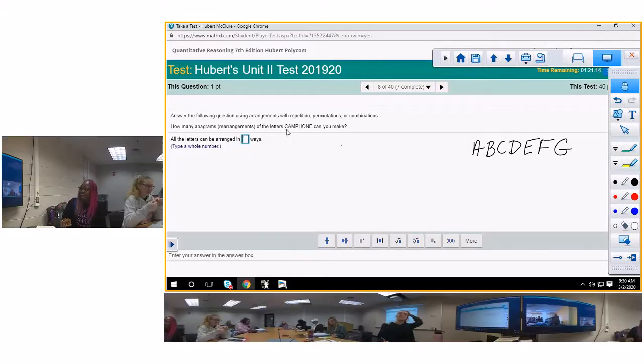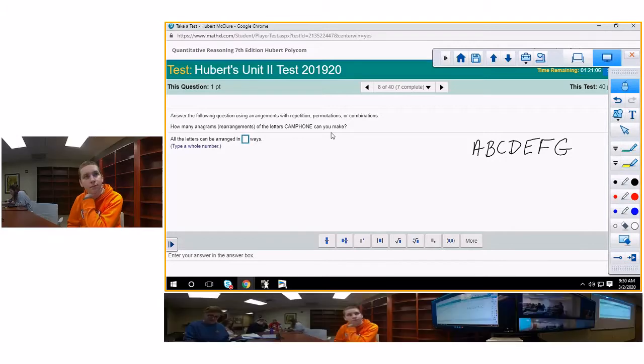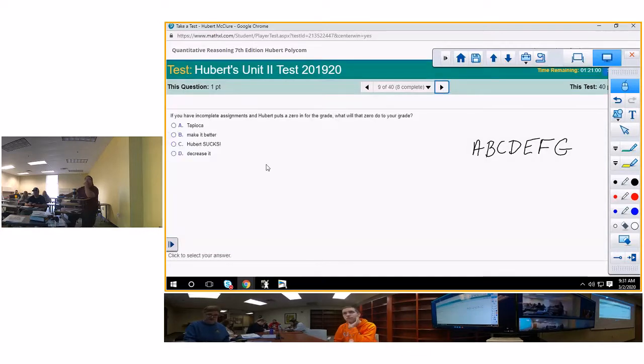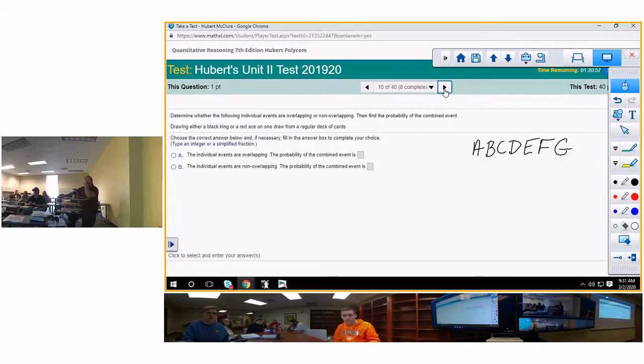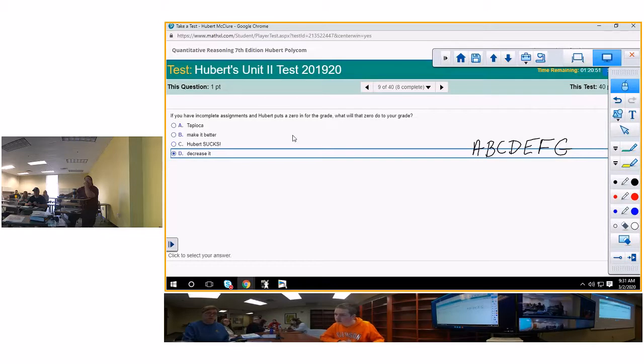Okay, so 1, 2, 3, 4, 5, 6, 7, 8. Somebody do 8 factorial. What do you get? 40,320. I guess everybody got that. Okay, that's a bonus question. Let's answer it because I want to see what we get wrong and right.